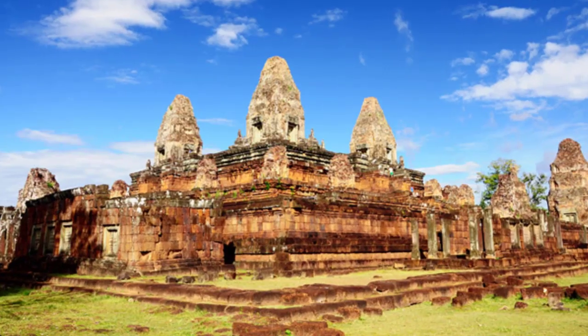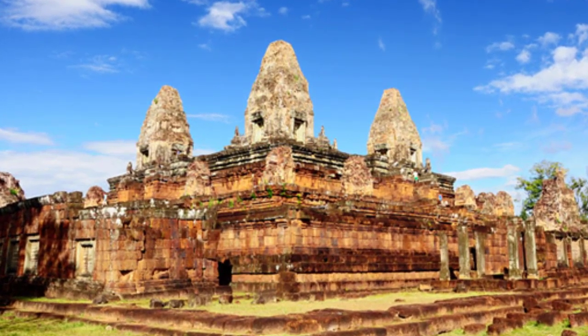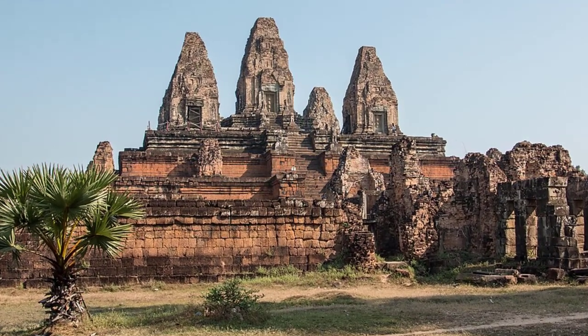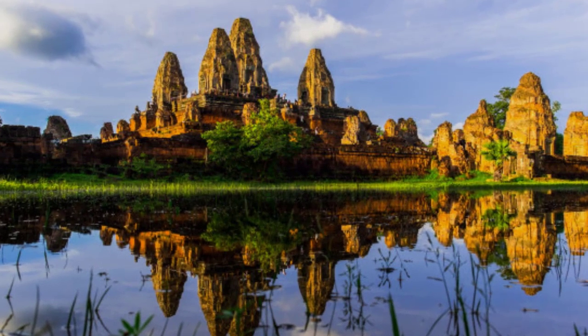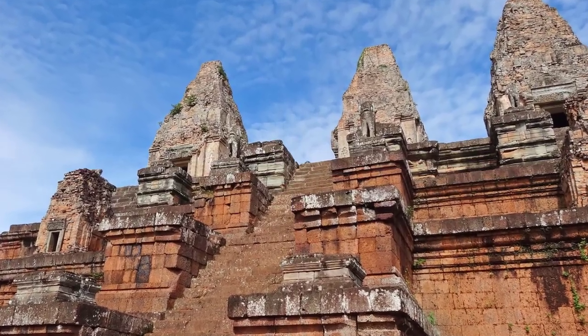3-stepped pyramid. The inner enclosure contains a 3-tiered pyramid. On the pyramid's second level are 12 small sanctuaries grouped around the structure that each used to contain a linga, a representation of Shiva. At the center of each side of the pyramid is a stairway leading to the platform with the 5 towers. The stairway is guarded on both sides by lion statues.